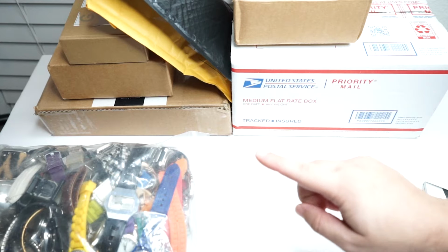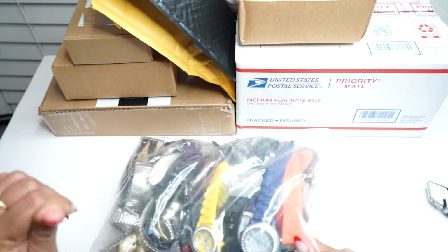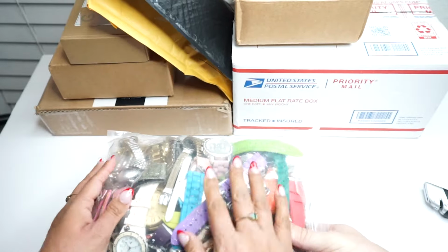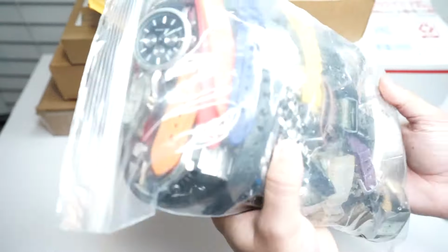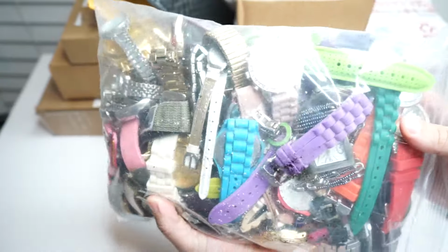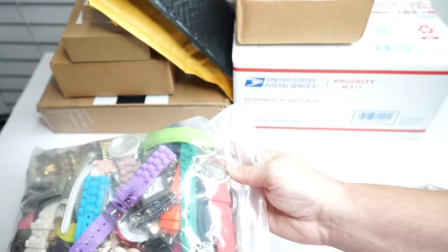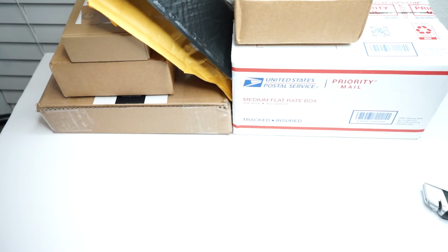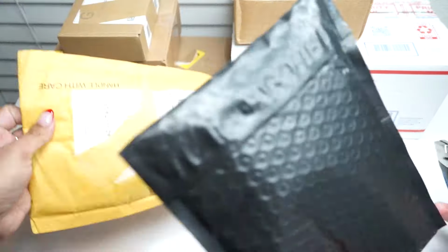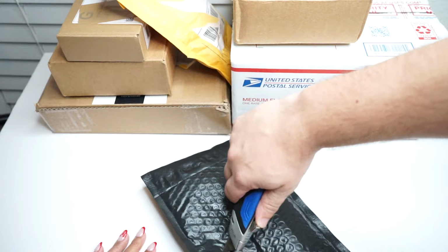But we also have another surprise. A bonus is that we're opening a mystery bag from Goodwill. Guess how much we paid on this mystery bag? We will let you guys know at the end, but in the comments, let us know what you think we paid. So I'm going to put this to the side, and then I'll start cracking open some of these boxes. Jenny, pick the first one. This one. All right, let me rip it open, and then you can pull out whatever's inside.